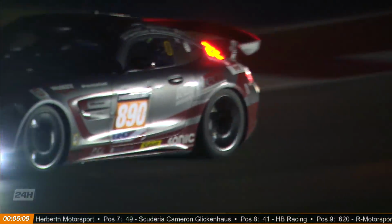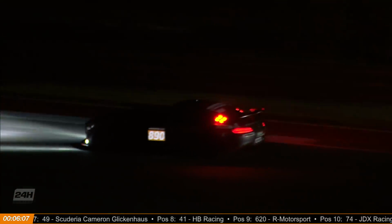And this night practice was a little bit scary for me, because in the last couple of races I haven't managed to drive in the night. But here was good, no problem at all.